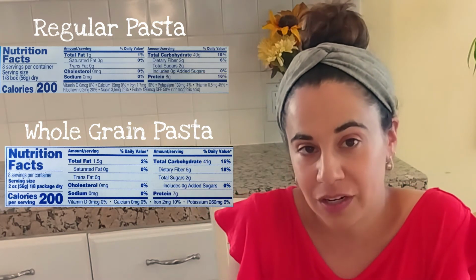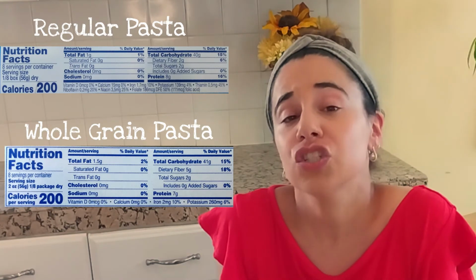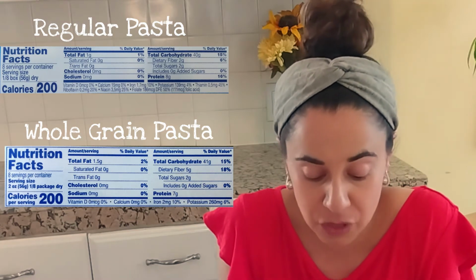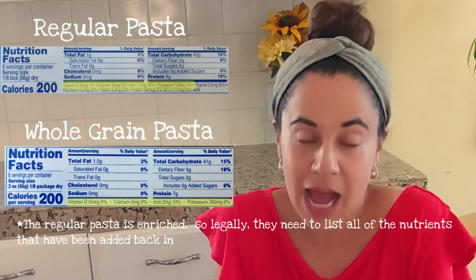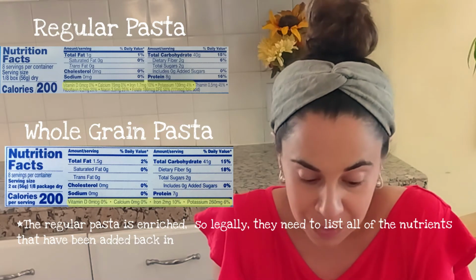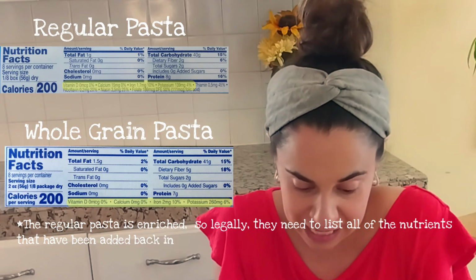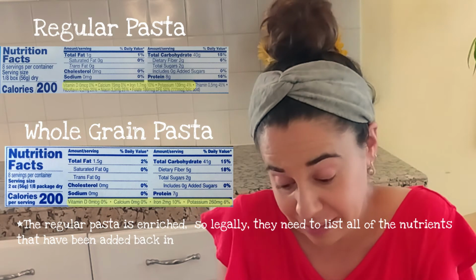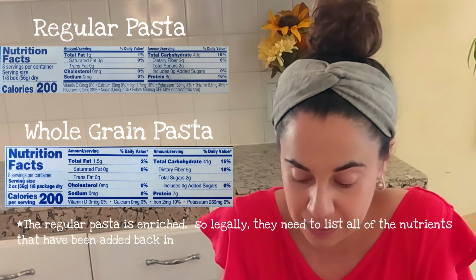I just want to add a note here that my regular pasta is enriched, meaning they've added back certain vitamins and minerals. So when I look at the vitamins and minerals, I'm only looking again at vitamin D, calcium, iron, and potassium. And vitamin D is the same, calcium is the same, iron is the same, potassium is basically the same, slightly higher in the whole grain pasta.